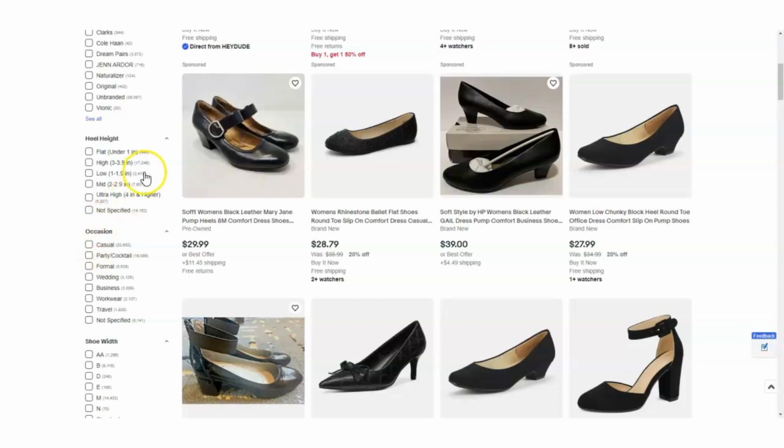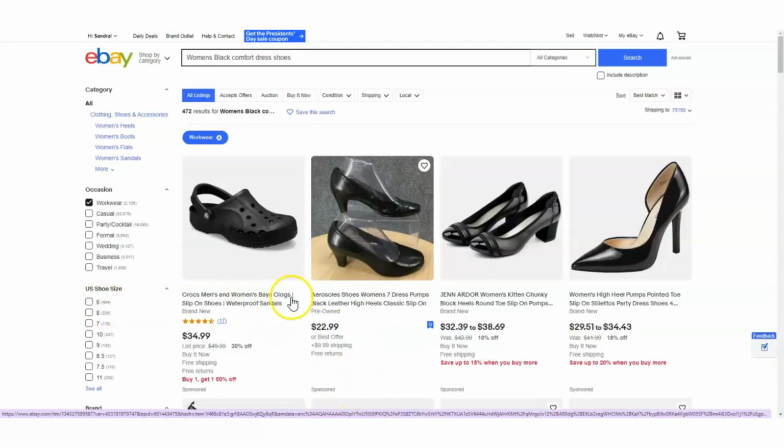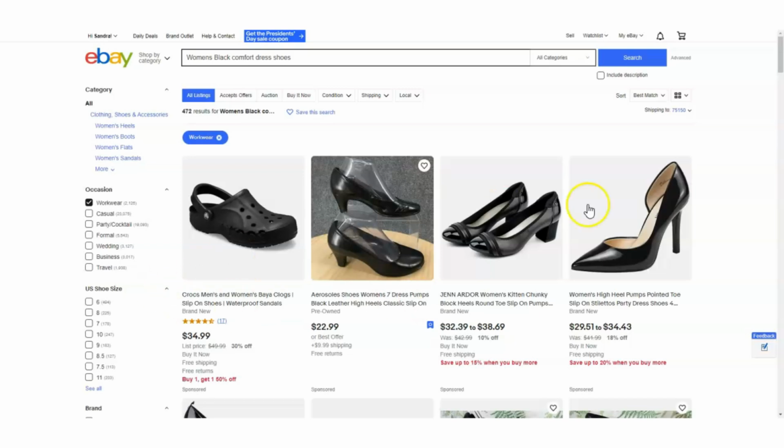For example, if they wanted to see black comfort dress shoes, but they wanted it to be more workwear, they can click this box here. If your item has that specific checked when you created your listing, it'll show up in their results here on the side. And if you didn't check that workwear additional specific, then it has a lower chance that it'll show up for them here as an option for them to buy.